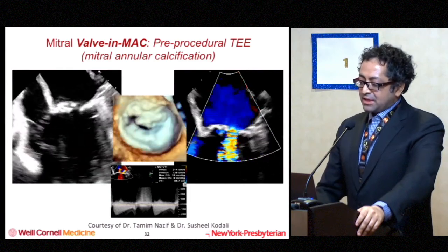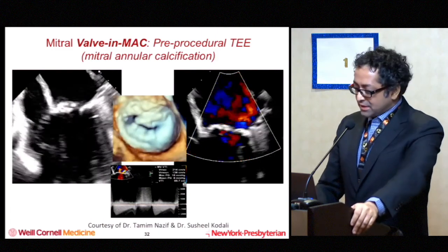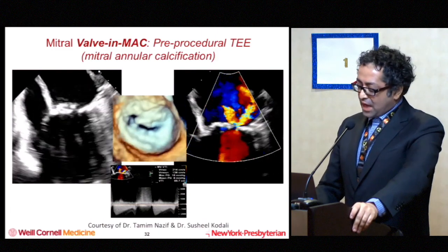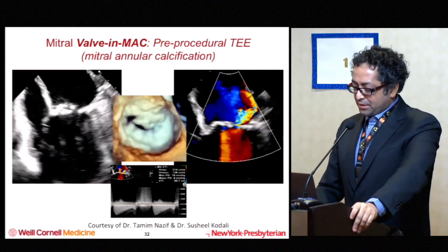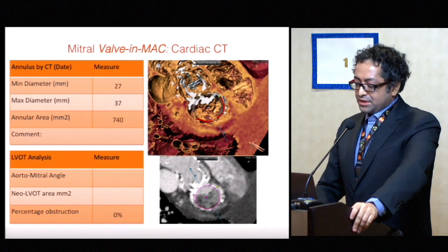When you look at this particular valve, it's not really moving. There is calcium there, certainly, in the annulus and on the leaflets, but we thought this was probably radiation-related changes to this valve in addition to MAC. The patient had high gradients and was quite symptomatic with congestive heart failure.